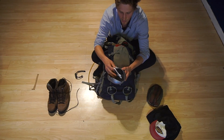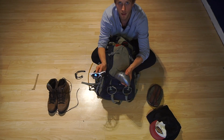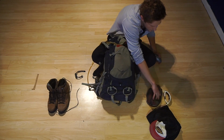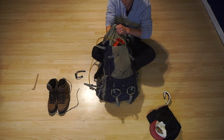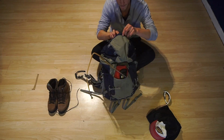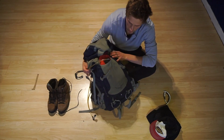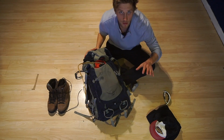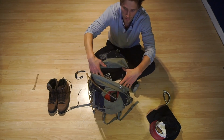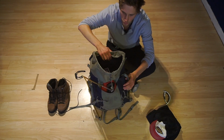Final thing I forgot to mention, sunglasses. If you've ever looked at snow when it's sunny out, you'll want sunglasses. Alright, so everything is packed up. Everything left out is gear I would be wearing while hiking. And as you can see, 38-liter bag, and there is still a ton of space up top for food.